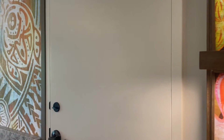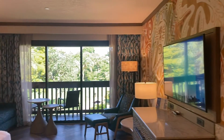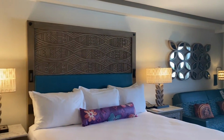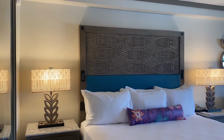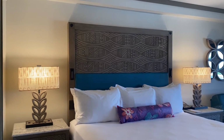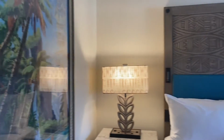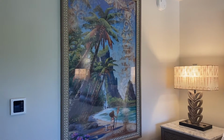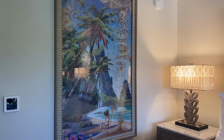There is a door here if you have a family next to you that you want to share some space with. So this is a king bed sized room. You can see the headboard. Everything is Polynesian themed. The lamp here. This artwork on this wall is pretty cool. We have a little bit of a glare, but if you could see, it's a scene right out of the movie, it seems. Moana down by the edge of the water there.